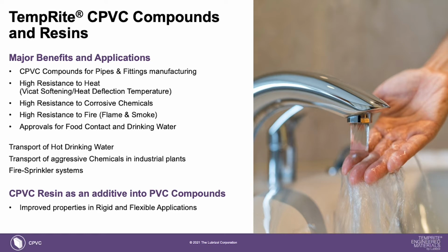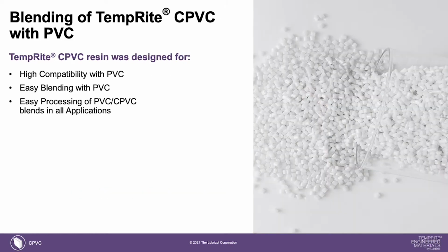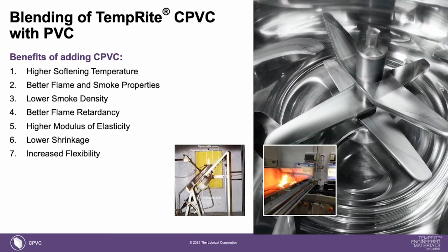The use of CPVC resin as an additive in your PVC compounds will improve the material properties for both rigid and flexible PVC profile applications. With regards to the blending process of TempRite CPVC with PVC, our resins are designed for a high compatibility with PVC. They are easy to blend with existing PVC formulations and keep the processing of PVC CPVC blends user-friendly. The blending of CPVC into your PVC results in direct benefits of your blend.